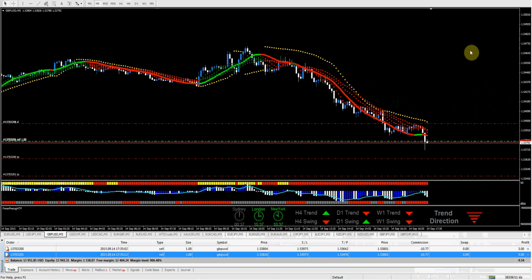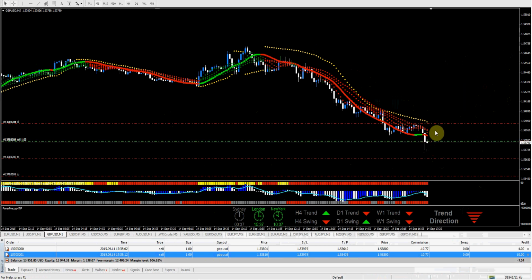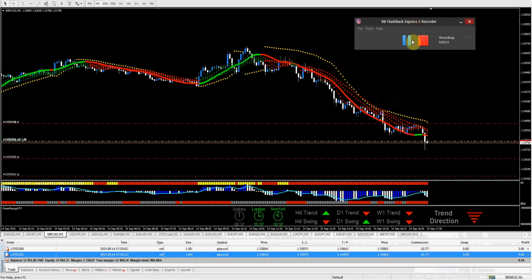This will be an interesting trade to watch here, because like I said, I'm a little bit hesitant about it, but we'll just be patient and see what happens here. All right, guys, I'll pause it and be back with you shortly.